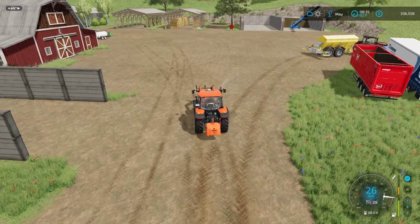Now we'll come over here to McCormick. McCormick's all set up to go for spreading some lime down. So let's go ahead and jump in here and do that. I'm kind of hoping it doesn't take a whole bunch of lime here, but if it takes enough, then I'm going to go back to the main farm and top off with some lime.